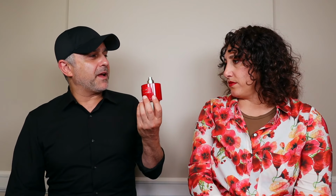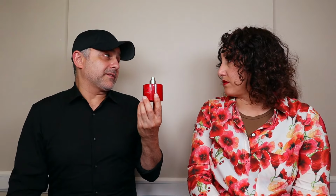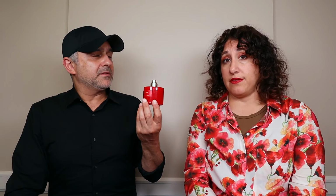What do you think about masculine versus feminine? Do you think it's leaning feminine? Do you think it's leaning masculine, or is it right down the middle? Down the middle. I think it's a little on the masculine side to me. Not necessarily overly masculine. Just everything else besides the rose is very masculine. I would say it's not girly. This is a very mature fragrance.